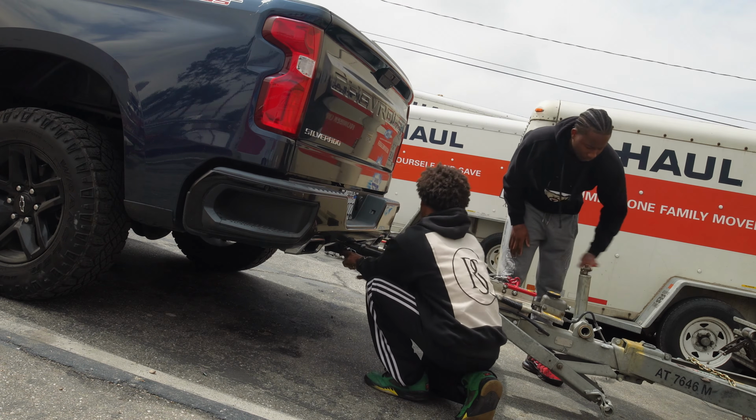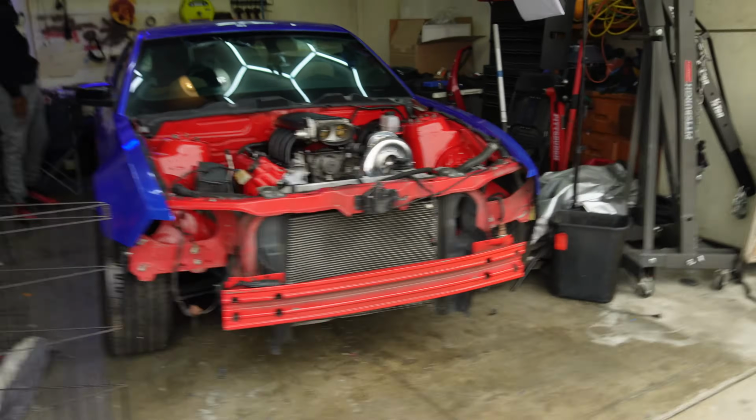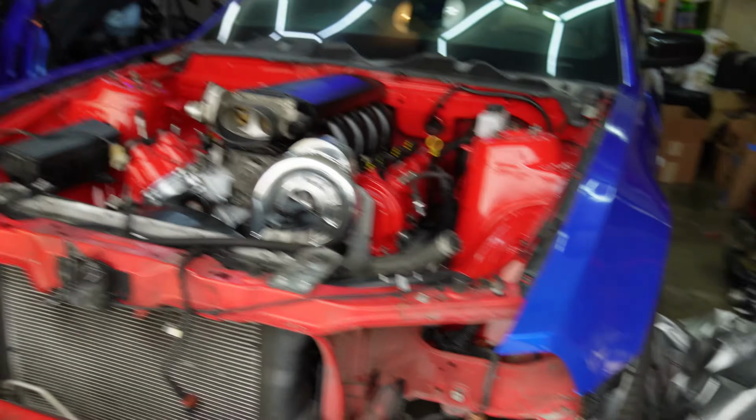All right, y'all, so me and Marty Fly, we just made it back to the crib. We got the trailer sitting right there down the hill because the car ain't running right now. So we gotta roll it down the hill and get enough speed to roll it onto the ramps on the trailer. Oh yeah, I forgot. We just got a package in, a pulley for the supercharger. So yeah, man, just stay tuned.